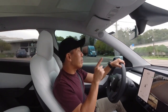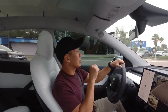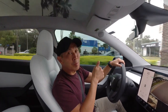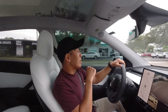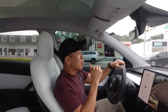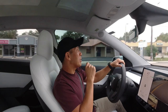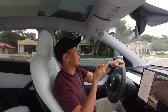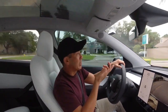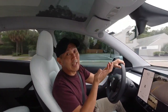Now, there is one feature that I'd be kind of jealous of if it actually happens, and it's just a rumor at this point, is the 82 kilowatt battery. That's probably going to give more range, and it's also going to have the potential to be a little quicker, possibly. And that's something that I would definitely like, but again, that's just a rumor.